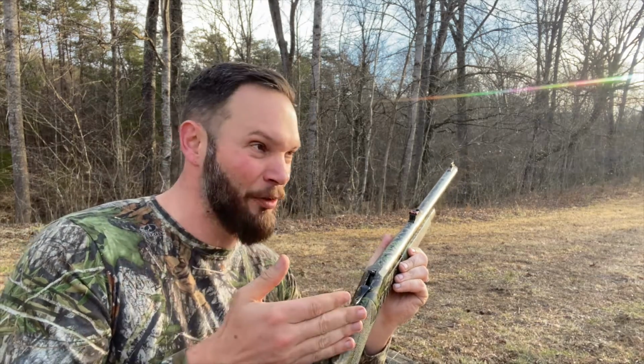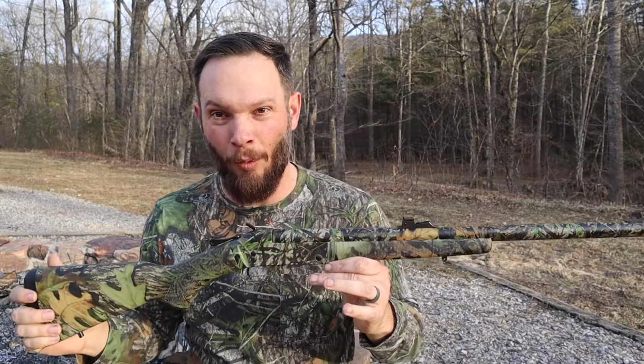I'm super excited about this one. As soon as I saw that Henry had released this gun, I could not wait to get one for my own. So stay tuned. I'm going to be reviewing this one. I've got a few other videos planned for it, and hopefully I can get a couple turkeys on film this year. I'm going to recruit some of my buddies to come hunt with me and record me as I hunt.